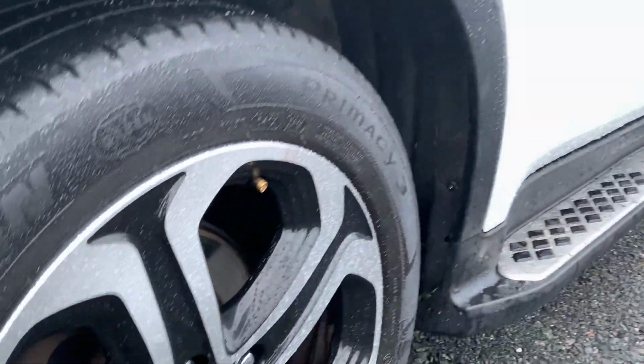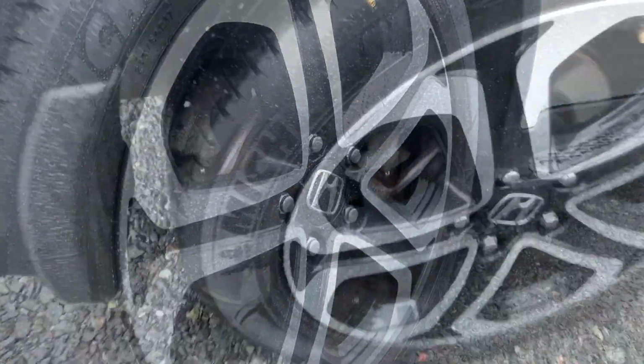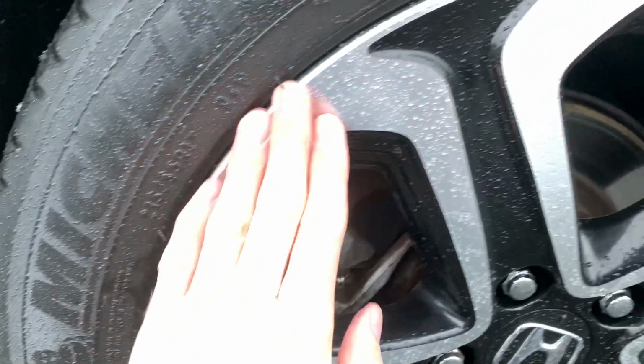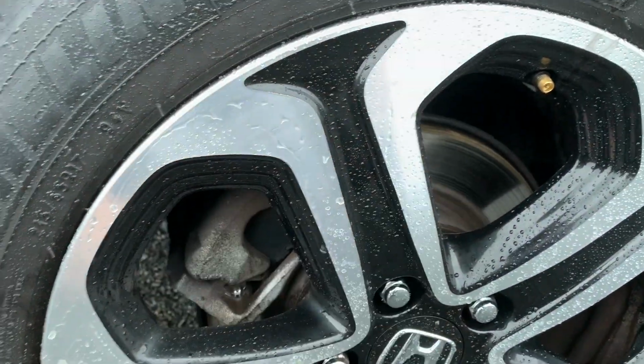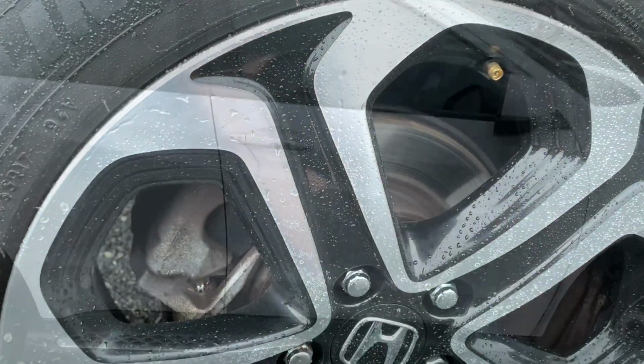And other nice features on the car then are things like these diamond cut wheels. Diamond cut wheels essentially mean that they're nice and shiny and reflective, so you can see there's areas which are shiny, which reflect, and then there's centre areas which are dark, which hide brake dust. And we forgot to put the dust cap on this particular one.